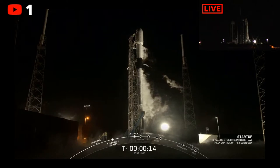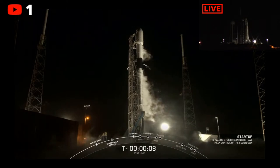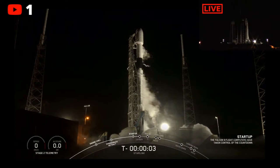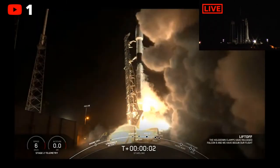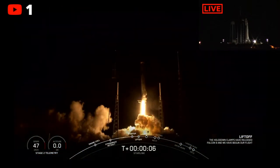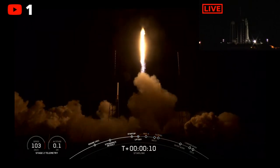T-minus 15 seconds. 10, 9, 8, 7, 6, 5, 4, 3, 2, 1, 0. Ignition. Liftoff. Falcon 9 pitching downrange.